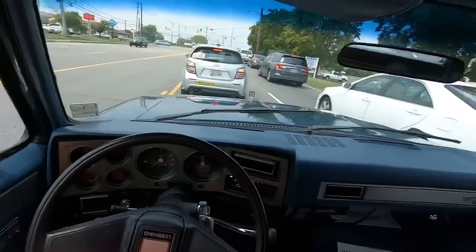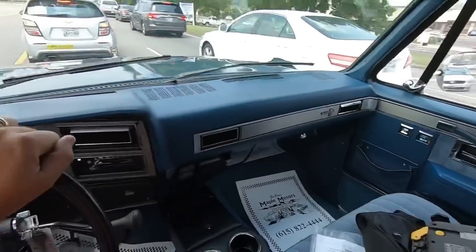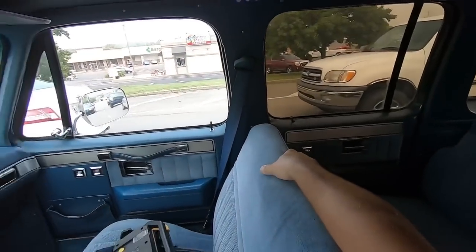This one right here would be a great truck to drive to lunch today. We pick everybody up from the lot.